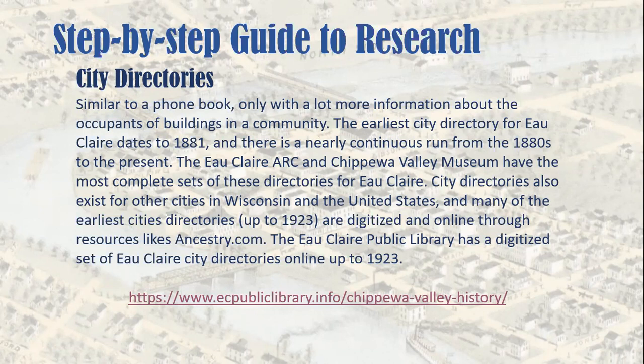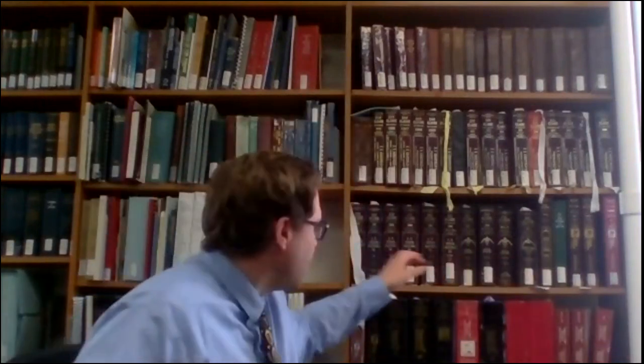There are city directories available here in the archives at UW-Eau Claire, available at the Chippewa Valley Museum, the public library, and at other public libraries for other communities throughout our region, which provide this information. For Eau Claire, we have them from the early 1880s, really right on up to the present. I actually have them on the shelves right behind me here in the reading room. The most recent one we have is 2019, but you can see they're all right here.